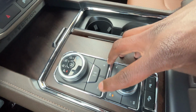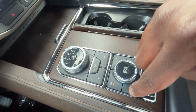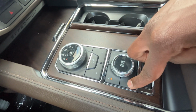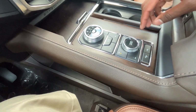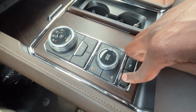And then you can actually manually use your four-wheel drive here. You can have four-wheel high, four-wheel auto, four-wheel low. Of course, you put that in neutral, and then that'll shift. But the four-wheel automatic is really nice because depending on where you are, if you start losing traction or whatever, you can turn that on and it'll do all the work for you. Parking sensors here, and then hill descent control here.